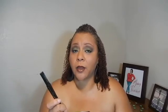One of the wonderful things about this is that this liner is super black. I'm not one that usually wears black eyeliner, but this has caused me to start wearing it. I usually would go for brown, a more natural color, but this black has brought out my eyes, and I'm actually wearing it right now.